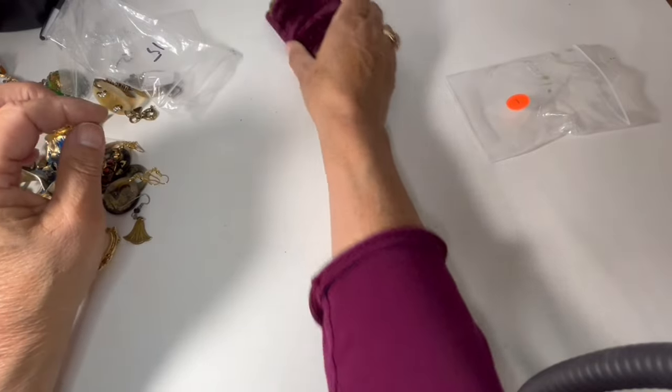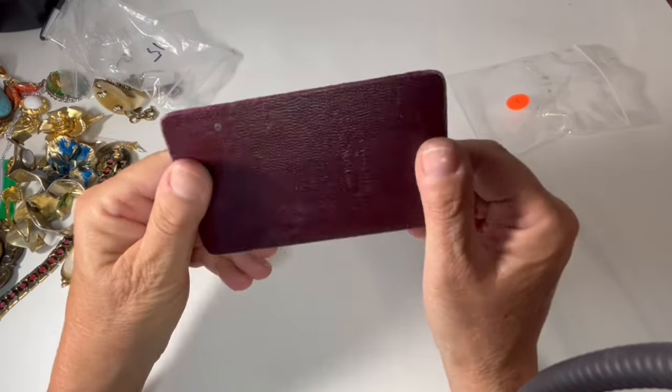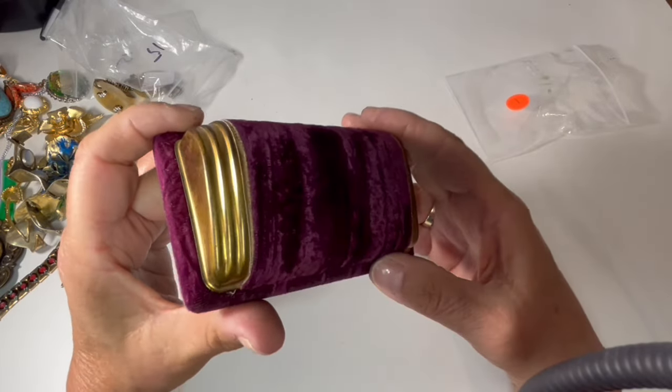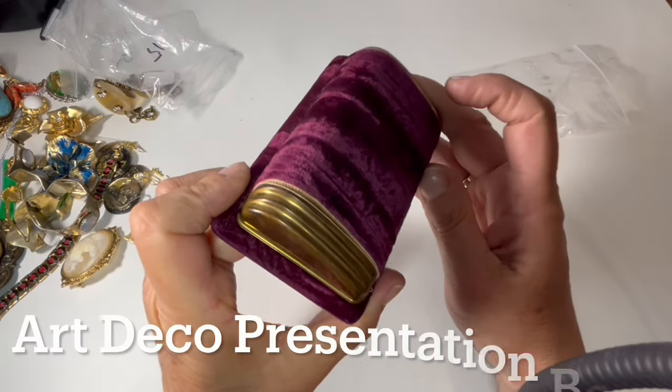Okay, the last thing for today is this. This I also found on Mother's Day at the swap meet. I believe it's a watch case from the 20s. Very Art Deco. Look at that look. I love Art Deco things.